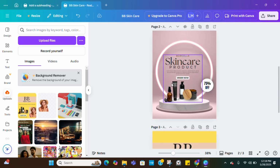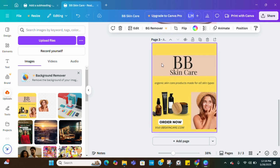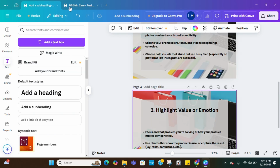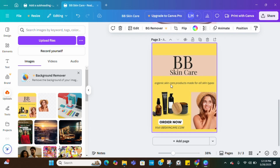This one you can kind of easily scroll right past, but with this one, you'll stop and be like, what is that? Now, of course, there are some things we could add to it just to make the design look less flat and more 3D-ish. But right now, we're just doing an example, basically. And then you want to highlight the value or emotion. So keeping all of this in mind, you want to focus on what problem you're solving.